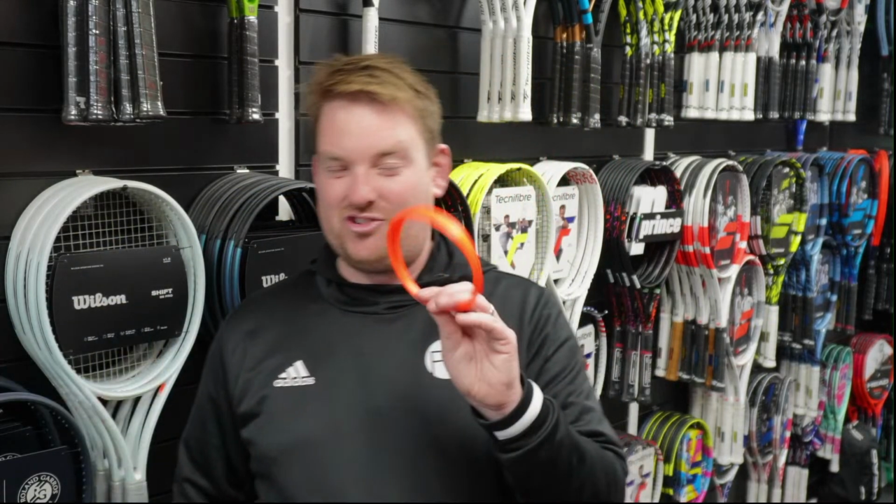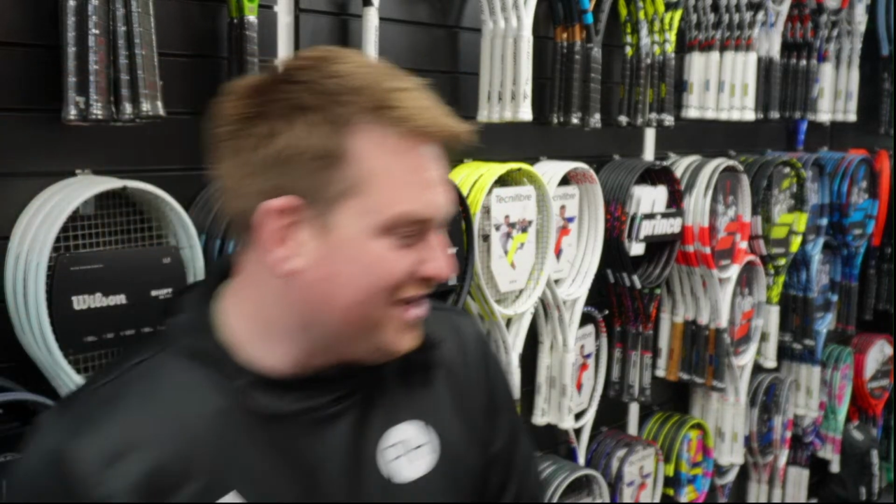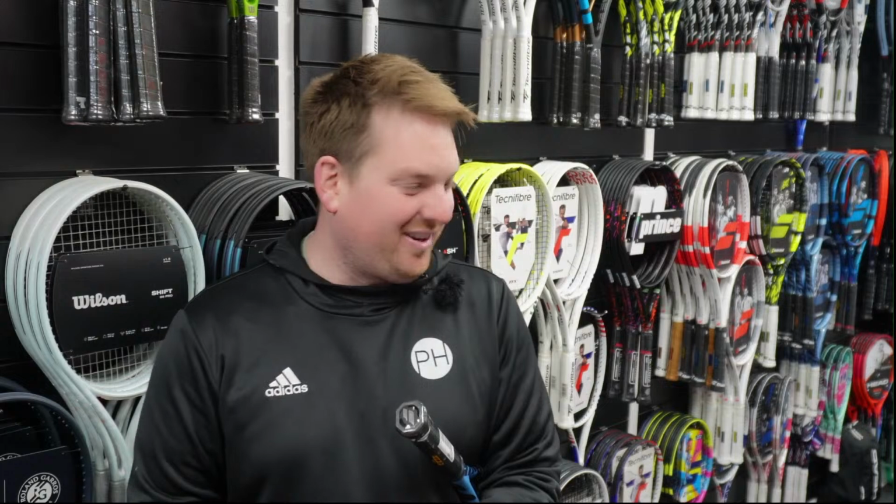To be fair, the Toroline strings tend to look good in most frames. They pop very nicely. Did you actually go and get the orange head string?